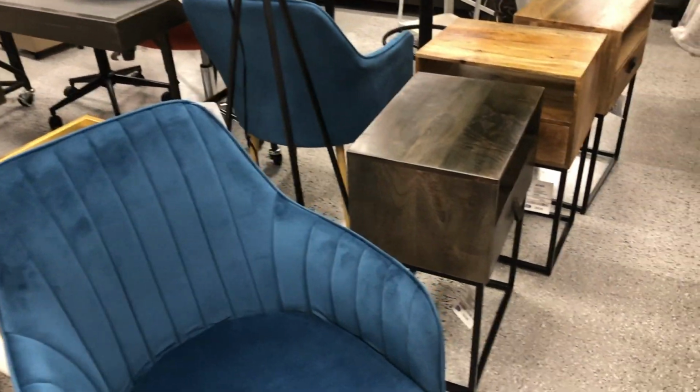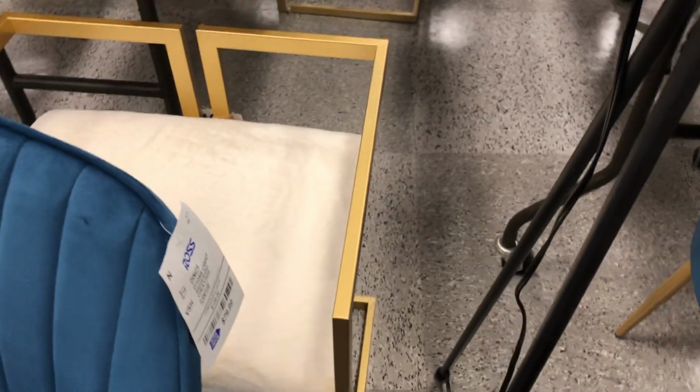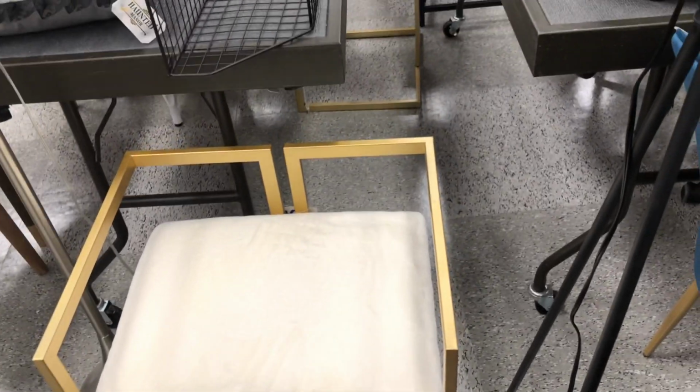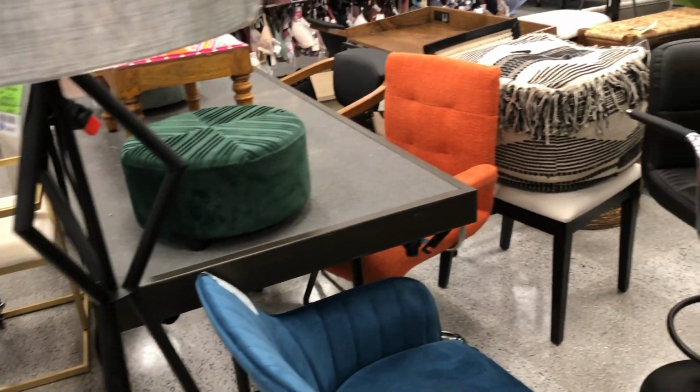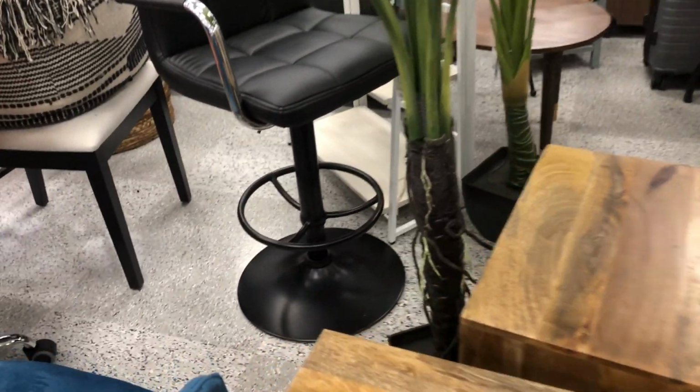They have these beautiful blue chairs. They have two for $79.99. And of course, this gorgeous one right here for $50 that we saw over there. They have two. They have this lamp for $45. They have some nice things.